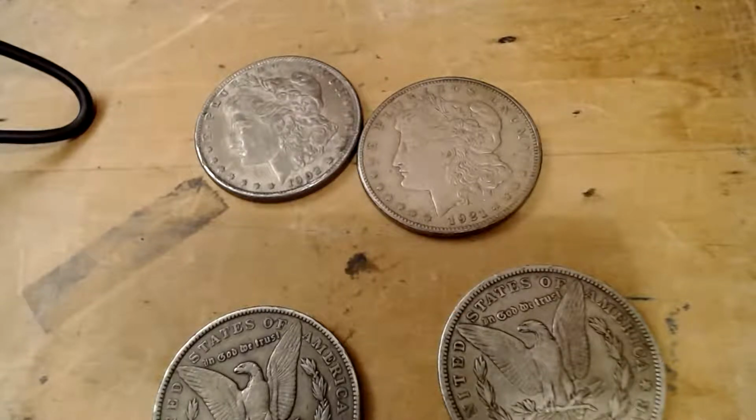Is there anything else anybody wants to see? Because if not, this coming up is my oldest penny.